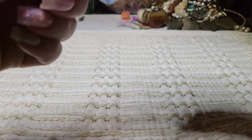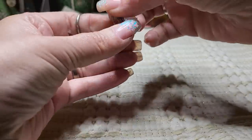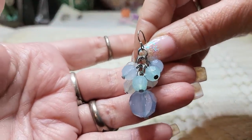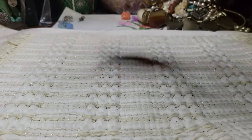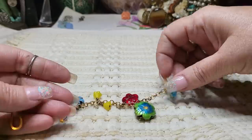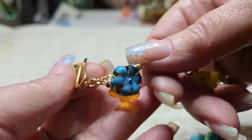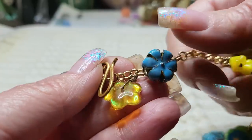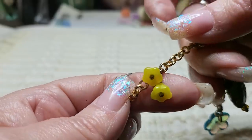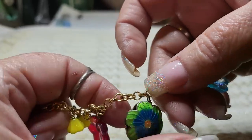Oh. Okay, these are all acrylic. Blue acrylic balls. This goes over here. There we go. Okay, blue acrylic dangle earrings. Kind of a twist here. Oh, these are cute. This is a bracelet. There's the hook. And it has enameled flowers, kind of like cloisonne. And look how pretty these are. AB coating. Those are glass. Oh, I love those. This is another cloisonne flower.